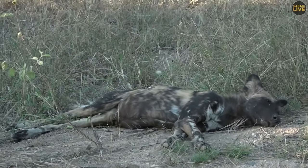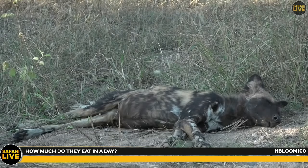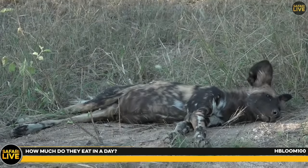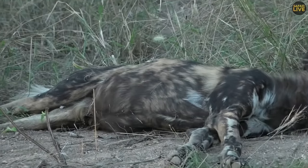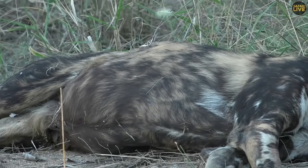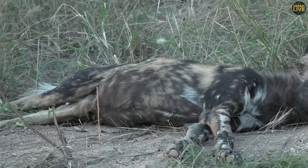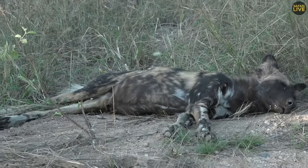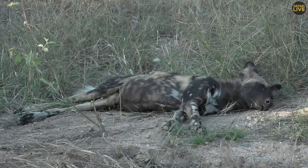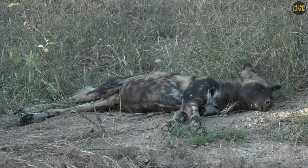Bloomy, you want to know how much they eat per day? Well, it's difficult to give you a proper figure. But you can see they're nice and fat now, but they will digest this food very, very quickly. So for a pack of this size, their favourite food would be impala. I would think it's quite normal for a pack like this to be able to kill two, maybe even three impalas a day. So even though they're probably weighing only somewhere between 15 to 20 kilograms, maybe 25 kilograms for the largest animals, they're probably eating about 4 or 5 kilograms per day on average, if that helps.